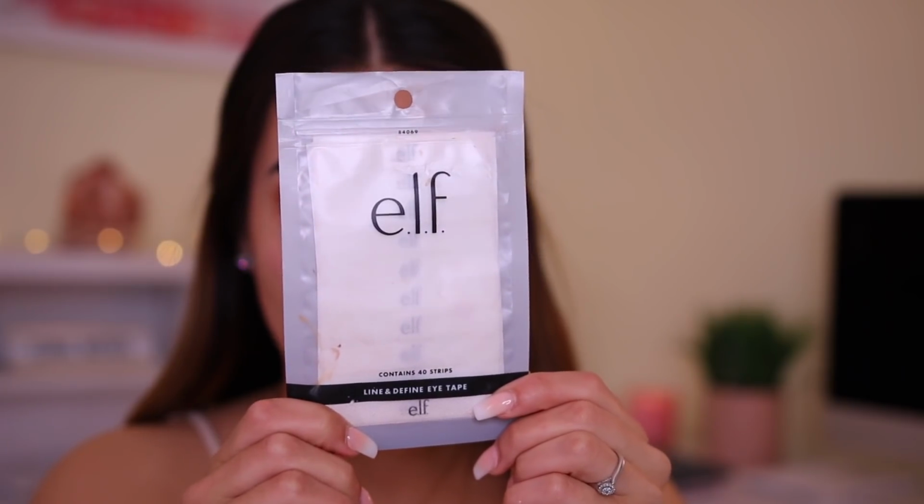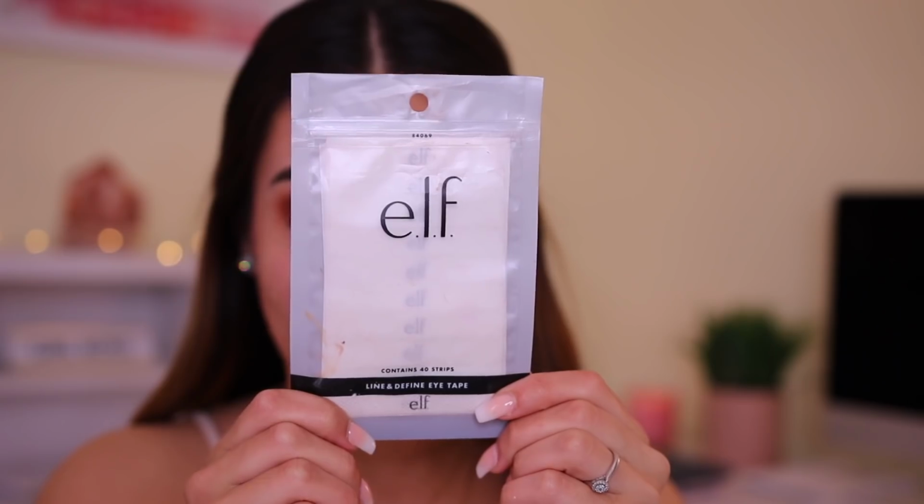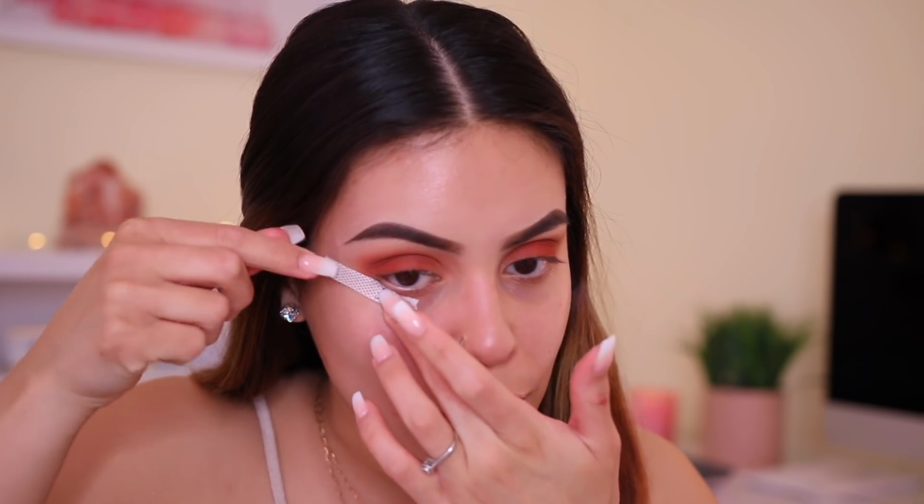Then I'm gonna go ahead and just pop on some e.l.f. eye tapes. These are, you guys already know, my favorites. I use them in like every tutorial. I don't have scissors today. I don't know where they're at. So I'm just gonna rip through the middle so that we can use one eye tape for the look.